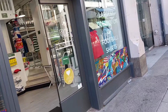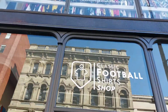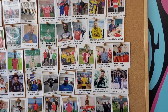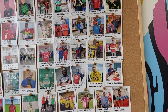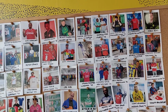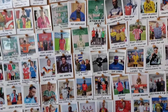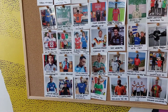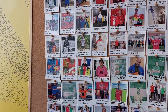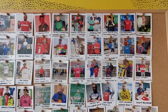As you know on the channel, I've started collecting one or two classic football shirts. So I wanted to have a look what this was all about. First of all, I found this good picture wall of famous players who've been in and wore some of the shirts that they had on offer. I'll do some close-ups, but showing you a few of the players that were there. That have been into the store and visited and tried on some of the memorabilia they have there.